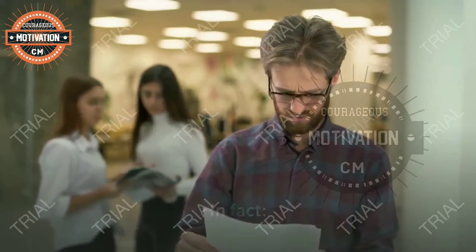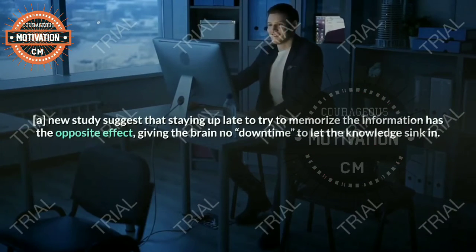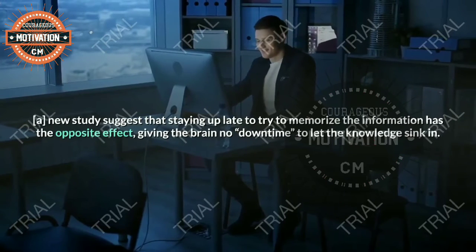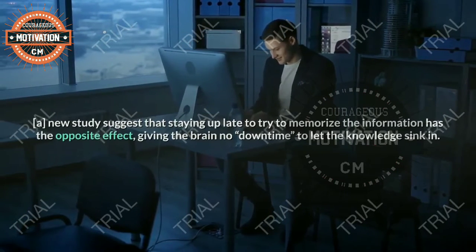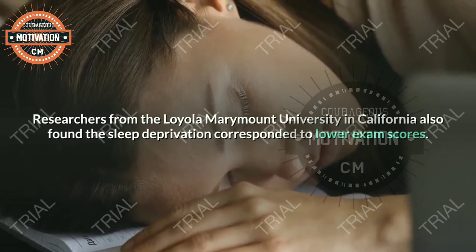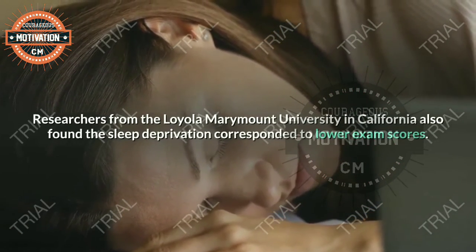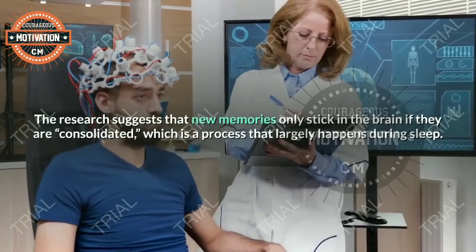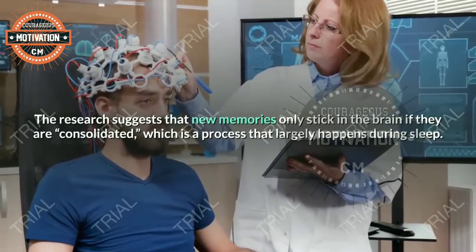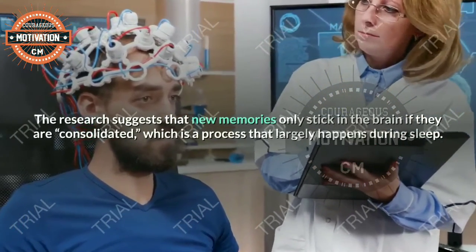In fact, findings from a new study suggest that staying up late to try to memorize information has the opposite effect, giving the brain no downtime to let the knowledge sink in. Researchers from Loyola Marymount University in California also found that sleep deprivation corresponded to lower exam scores. The research suggests that new memories only stick in the brain if they are consolidated, a process that largely happens during sleep.